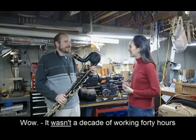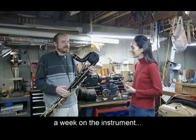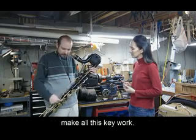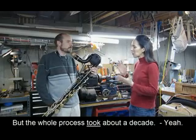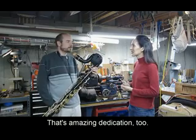Wow. It wasn't a decade of working 40 hours a week on the instrument, but I had to take a break for a long time because I had to learn how to solder together all of these keys, make all of this key work. And so once I learned how to do it, then I was able to finish the instrument. But the whole process took about a decade. Yeah. That's amazing dedication, too.